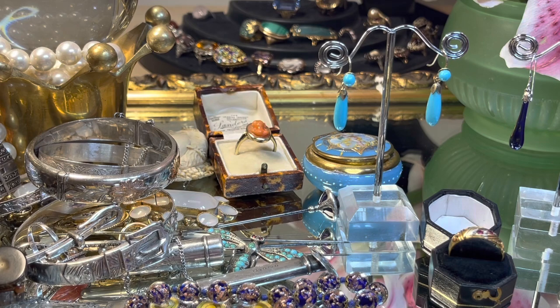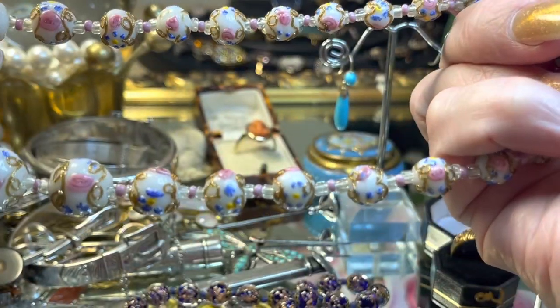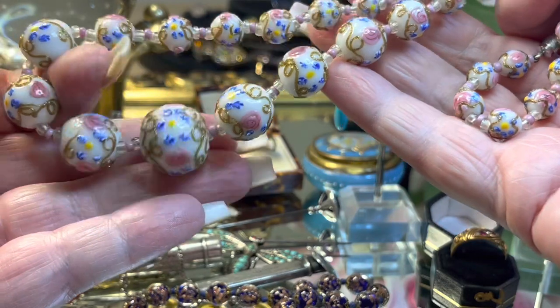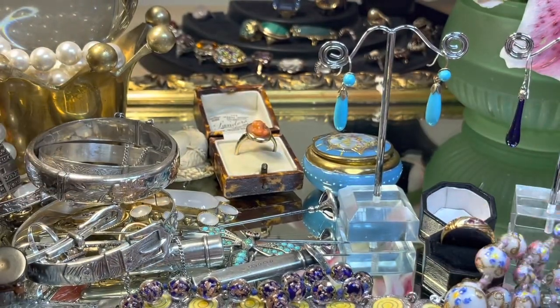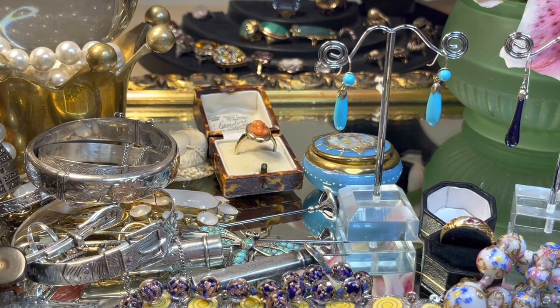I haven't had white wedding cake beads forever because as soon as I get them, they sell out. These are white with pink roses, forget-me-nots, and aventurine gold icing. Tell me you've seen a prettier set of white wedding cake beads. I don't think I have. And I have many strands of wedding cake myself.